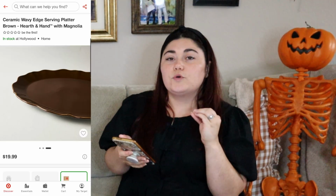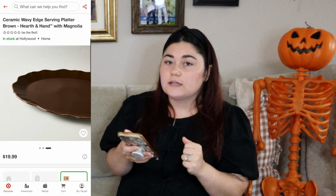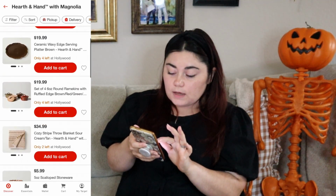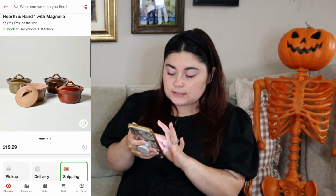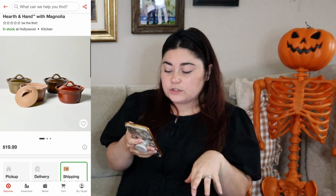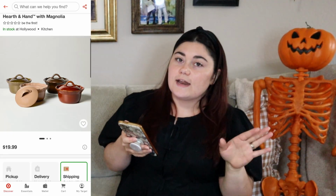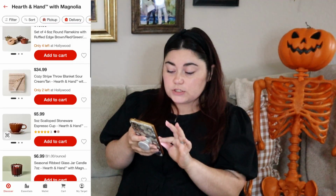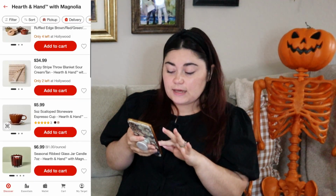But like that deep, rich brown chocolatey color, I love it. It is so good for fall. She's got some ramekins in the fall colors. So you've got like the burnt orangey reddish color, the brown, the tan, and the green. And they're $20 for all 4. She's got another of that style blanket.